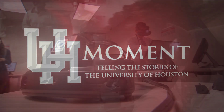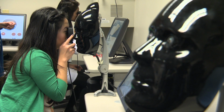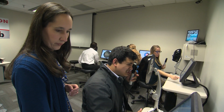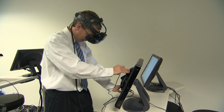This is the first full-scale simulation lab for retinal diagnosis in the country. And it's teaching them diagnostic skills that we use to look for eye diseases. The Optometric Clinical Skills Simulation Lab at the University of Houston is the largest of its kind in the world and the first to open at a college of optometry. And I'm just amazed how real it is.